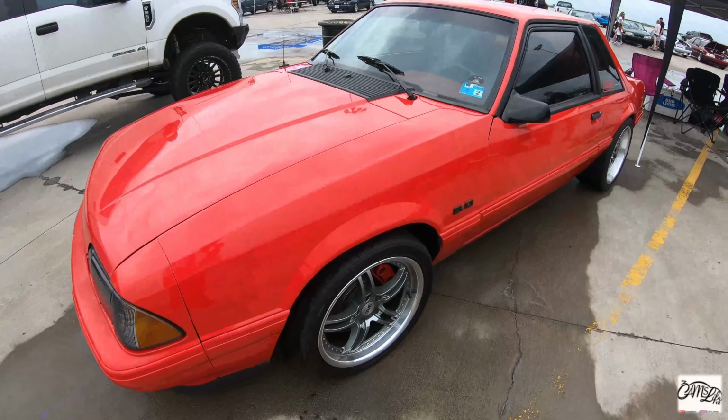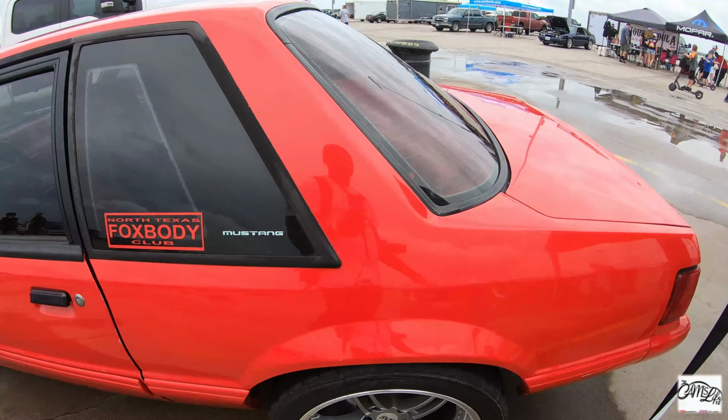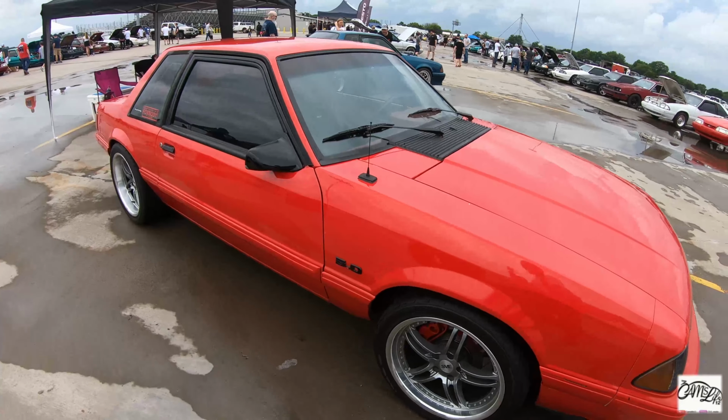I found another clean Fox body out here. These are some nice cars, guys. Too many chargers and challengers out there. You guys, this is a clean Fox. Very nice. That's what I mean. Those are beautiful.